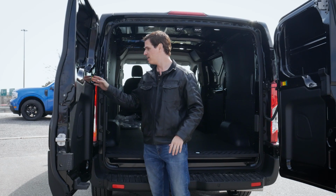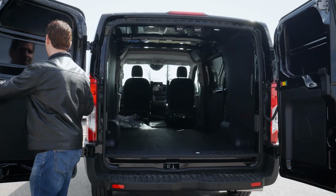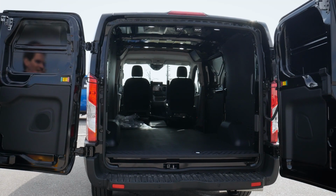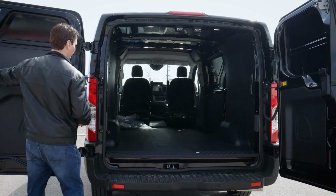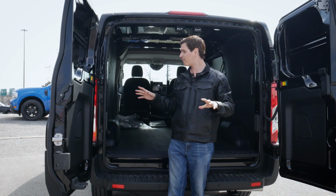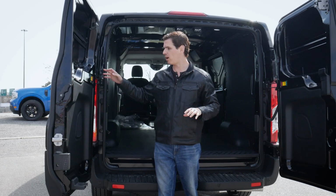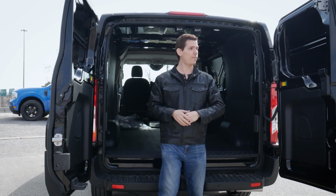But one of the cool things is that we also have the flexibility. There's a little unlock button that we can push. Extend out, so we've got a full 180 degree opening if we need it. I love the fact that Transit vans have that available as an option. We can easily lock or unlock as necessary by flipping around on the door.